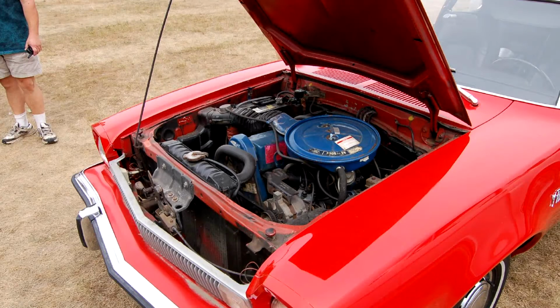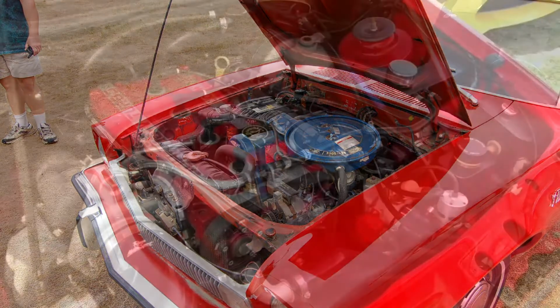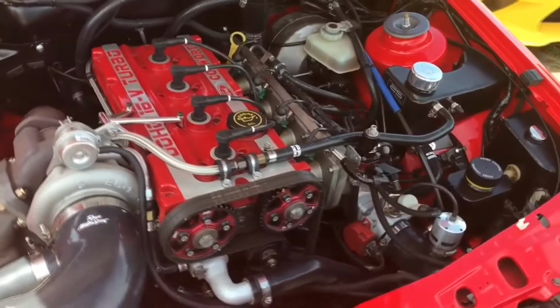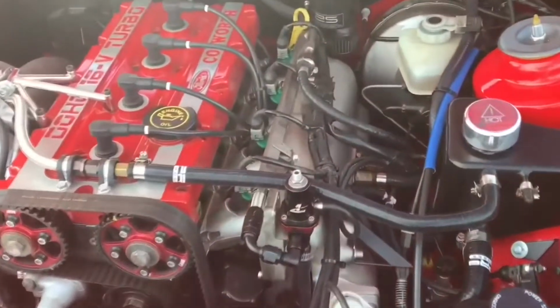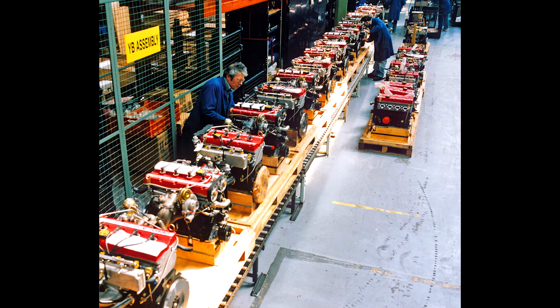So he presented COSWORTH a T88 4-cylinder engine block from the Pinto. Not a great engine to build a race car off in theory, but it actually worked out quite well. COSWORTH bolted on the aluminum heads and a massive turbocharger and called it the YBB. And they agreed to build it under one condition. Ford had to buy 15,000 engines rather than the 5,000 required for homologation.